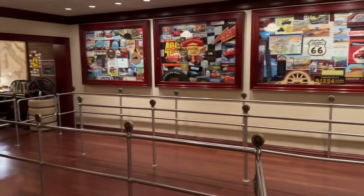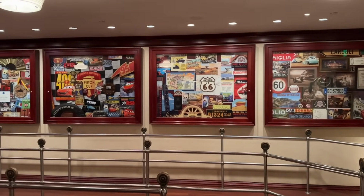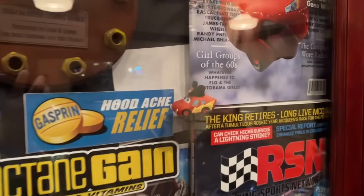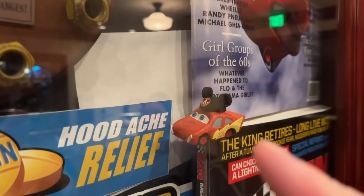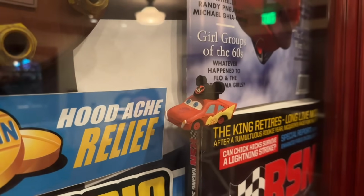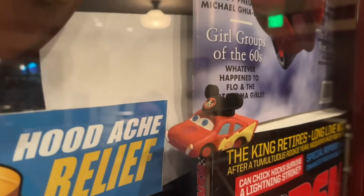All right, I'm gonna go inside because I wanna show you one of my favorite Hidden Mickeys inside this shop here. Now, this is closed off because there's not enough people here, but I've been told that I can go right back here and show you this Hidden Mickey. All right, so I was given permission to come in here. I just wanna show this, guys. Look at this, there he is, there's Lightning McQueen with Mickey ears. Now that makes you wonder, does Carsland have their own Disneyland in their version? I love that little Hidden Mickey there.